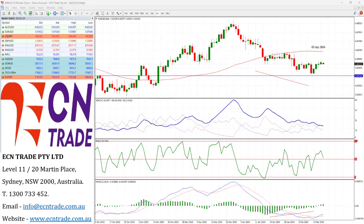With thin volume over the last 24 hours due to the US market close for President's Day, the US dollar has remained stable with little movement around 104.20. Looking ahead to this Wednesday, the US Central Bank's meeting minutes will be released, which will give some insight into the policy decision from 3 weeks ago.